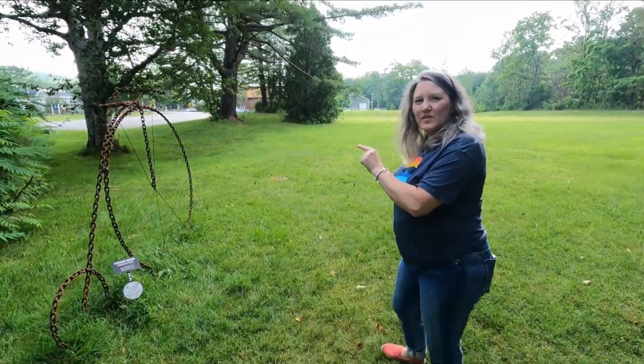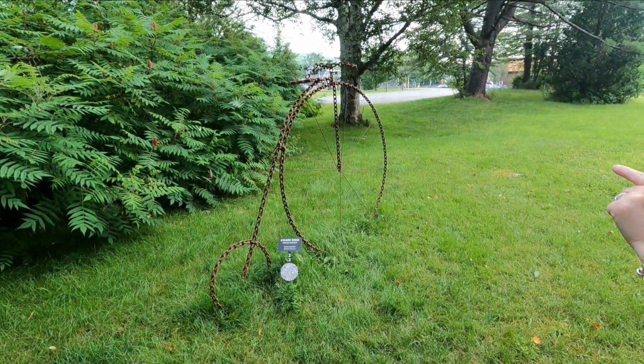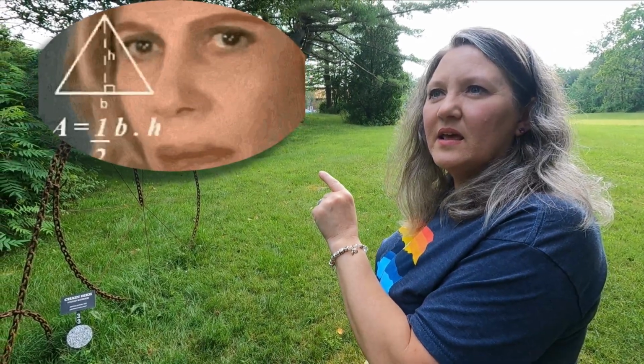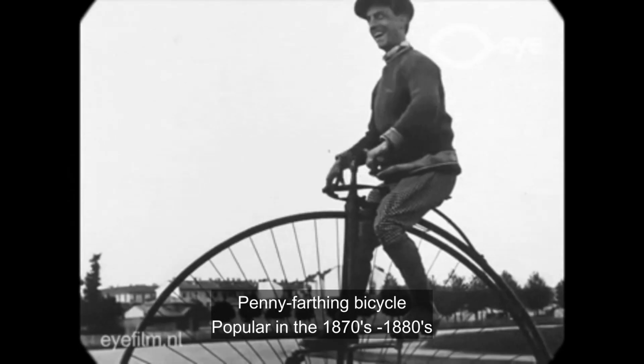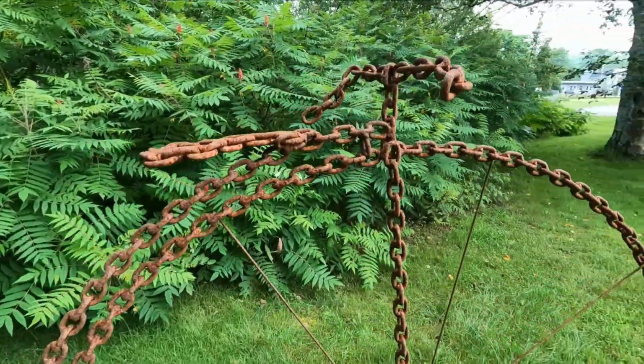What is this thing? What are these called? A bicycle? No, it's got a name. Yeah, it's a penny farthing? Is that what they call those? What? A penny farthing? I can't believe people ever rode these around anyway with a giant wheel like that.